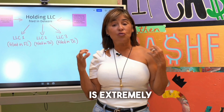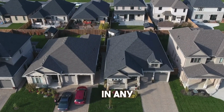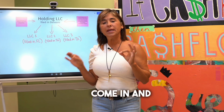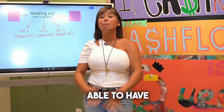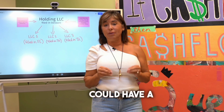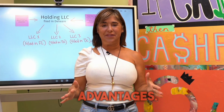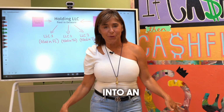An LLC is an extremely favorable structure when you invest in real estate because it protects your personal assets from being involved in any arising lawsuits or anything that happens in a property. They are not able to come in and tap into your personal net worth. Another good thing about an LLC is that you're able to have multiple members. You could have a 50% partnership, and then a 10, 20, 30. Everybody could have a percentage. Another great thing about an LLC is that it has huge tax advantages. So for that reason, our advisors have always put all of our investments into an LLC.